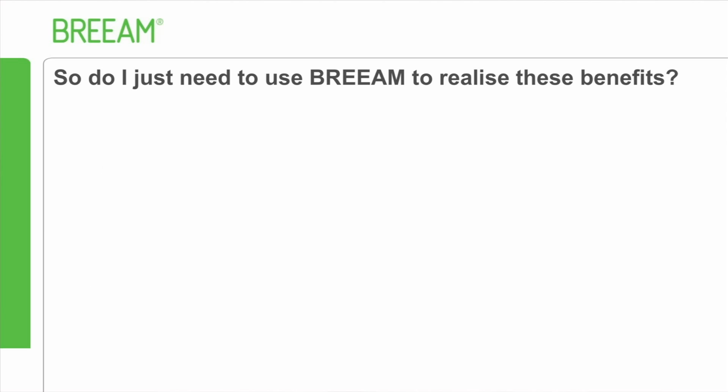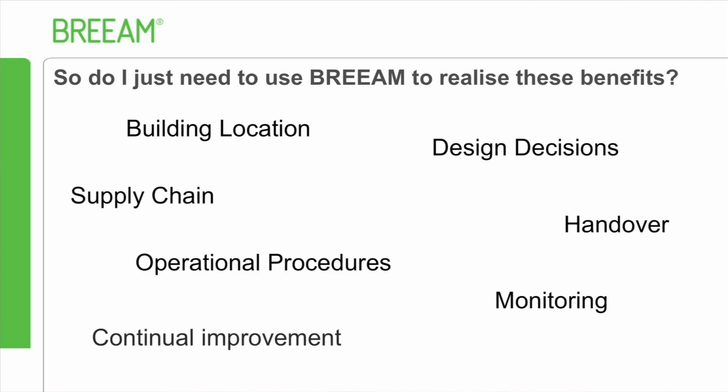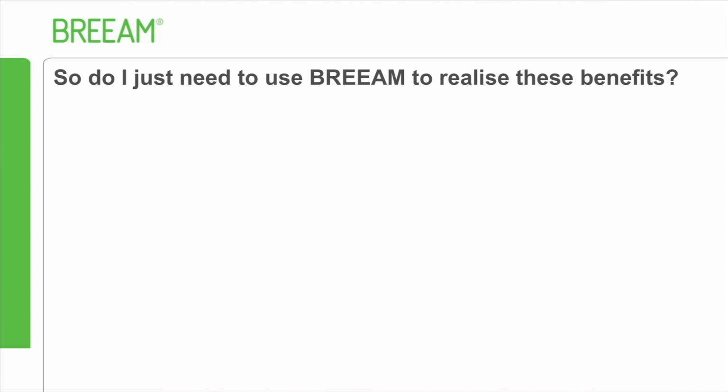If BREEAM has not previously been adopted or used on a one-off basis, then locational factors, design decisions, supply chains and operational procedures will not necessarily align with BREEAM, and the full value of such an investment may not be realised. BREEAM provides a consistent framework which enables users to focus their efforts on delivering a sustainable outcome for their buildings.